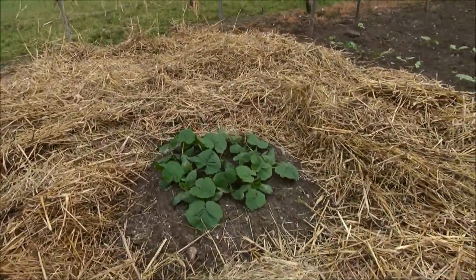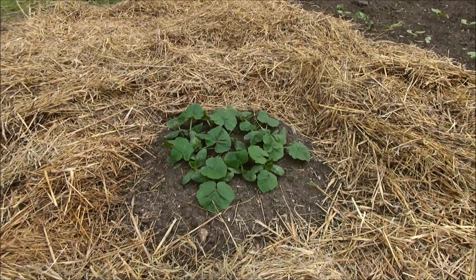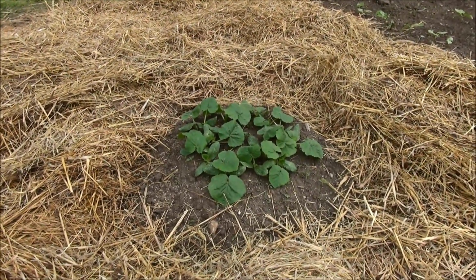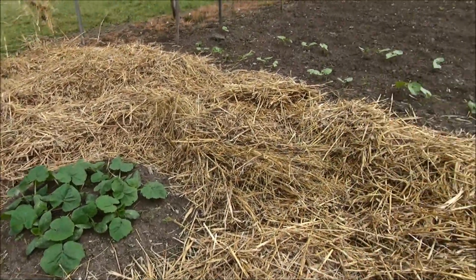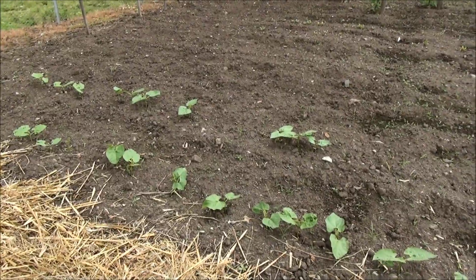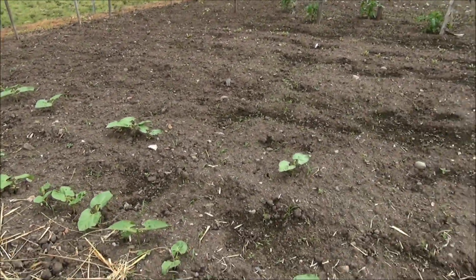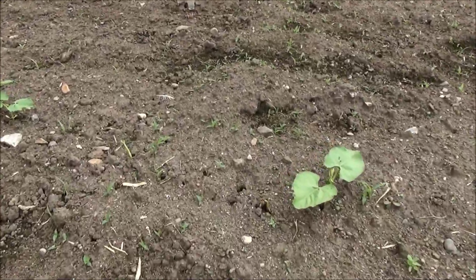All right, squash. It's doing really well. Not as many seeds germinated as I thought. It looks like about 14 germinated, so about half of them germinated. Now my beans, which ones are these again? I'm trying to remember. These are the green beans. Yes, green beans are doing really well. Some didn't germinate, some are germinating late. You can see them just popping up now.